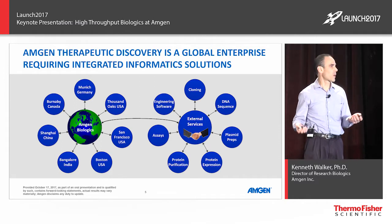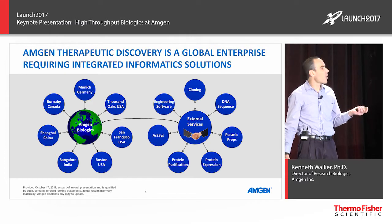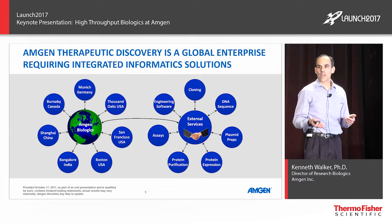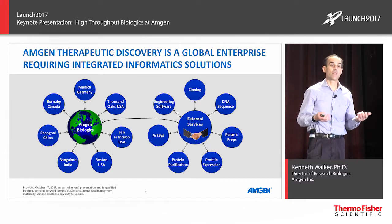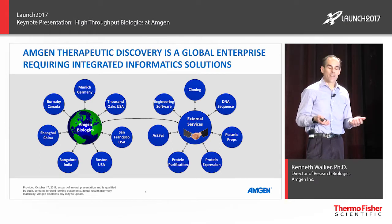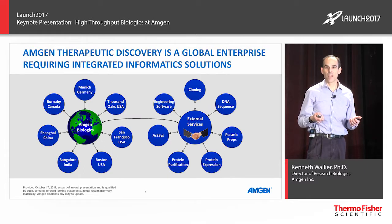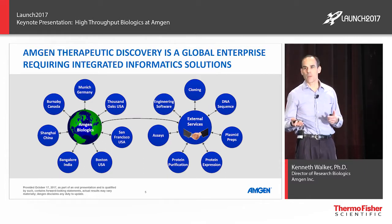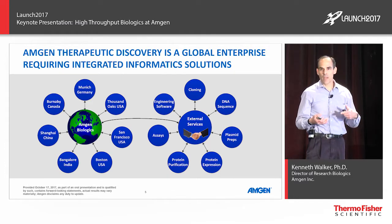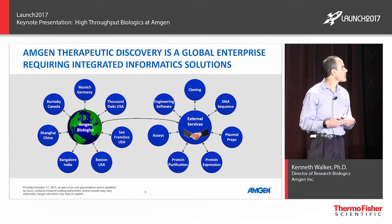The story is, of course, a bit more complicated than that because we do have a lot of external partners. We have external partners that deliver materials to us, and this can be on a fairly high throughput basis. For instance, DNA molecules, we get tens of thousands of these from our partners every year. So we want to make sure that we have a data system that they can actually directly interact with, so that we don't have to input all this information by hand when we get it. So we had to set up a system that both would send information to and receive information back from our external partners in a seamless way.